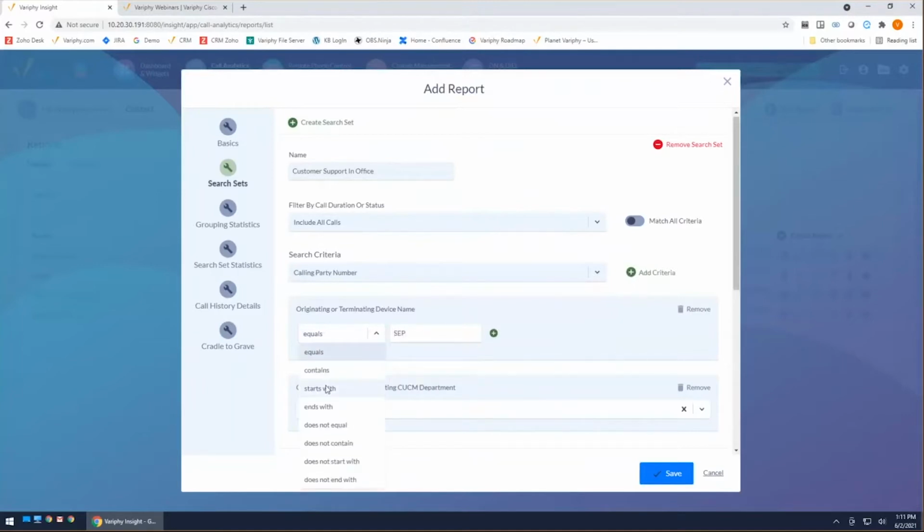So very easily, what I've done is I've classified all calls to or from my customer support department that are going to hard phones. And I want to make sure that I match all criteria. That way I'm only grabbing the calls to or from the customer support department that went to or from a hard phone or an SEP device. This is how I'm categorizing my in-office because I know if they're on their hard phone, they're in front of their desks in the office.